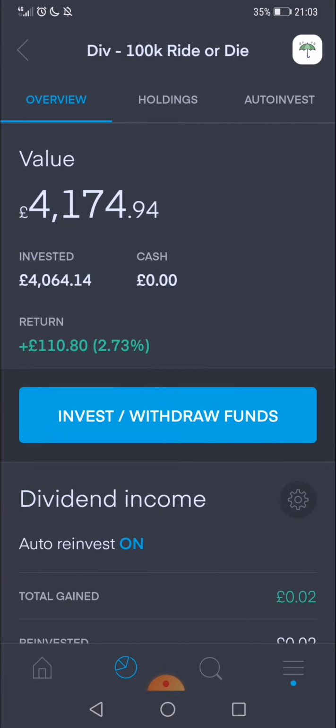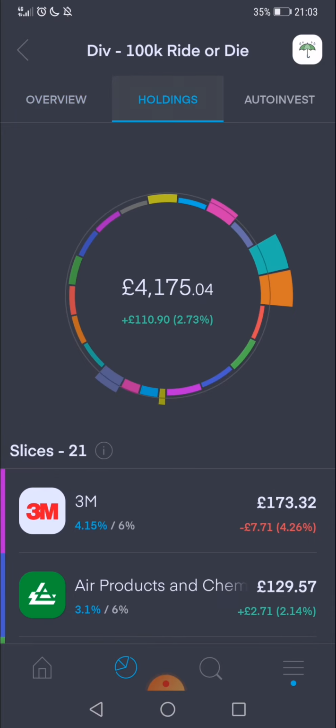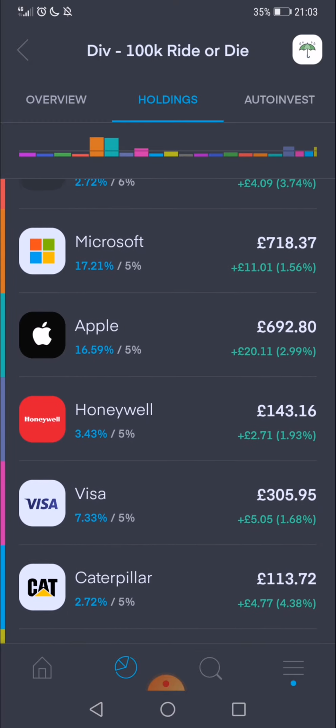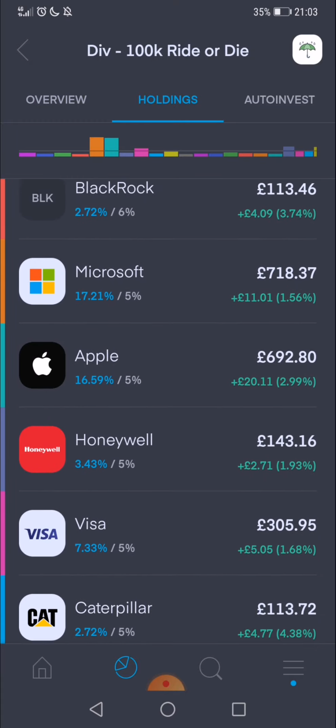So, next one is the US dividend stocks. This is valued at around £4,000 right now. I'm up 2.73%. If you want to have a look at the holdings, the two biggest holdings are Microsoft and Apple.